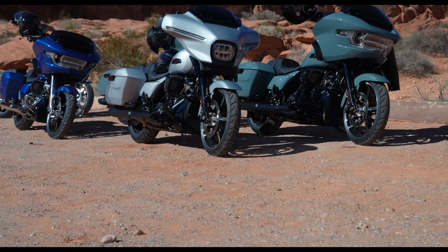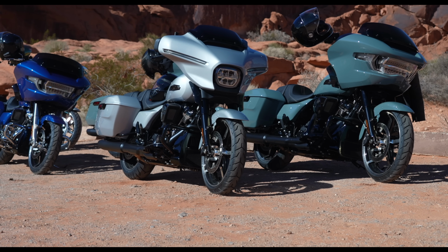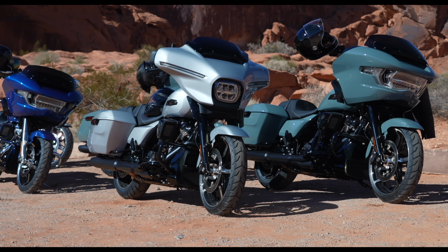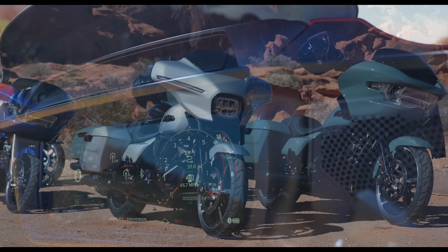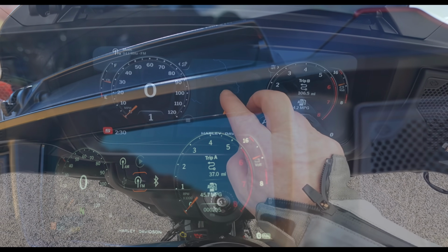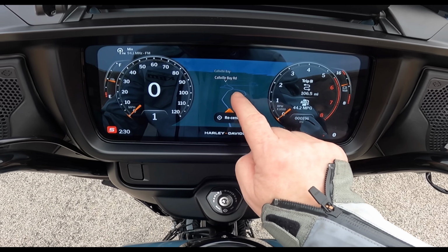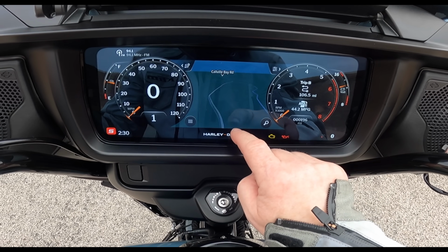Now, before I move into the final decision I've made, I want to mention that the CVOs, CVO ST, and Standard Street and Road Glides are all coming with the all-new digital dash and infotainment system running on Skyline OS. Understand there is a subscription fee for the system if you want embedded internal navigation, traffic, and weather updates.